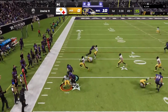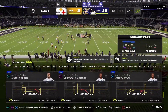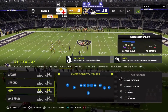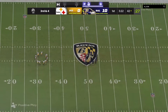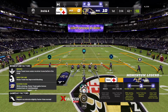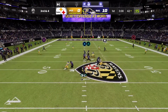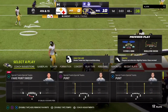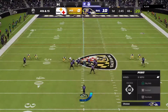Man open left side is Brown. And defensively going with a dime set. 6 DBs on 3rd and 4. From the gun, it's Jackson. And the Steeler pressure too much here. He's going to go down. Montez Sweat in there to get him, and that is sack number 6 now for him on the year.